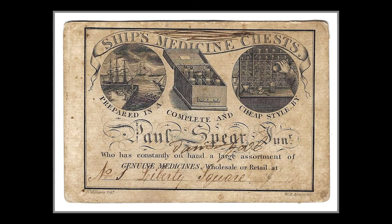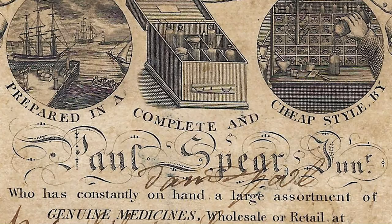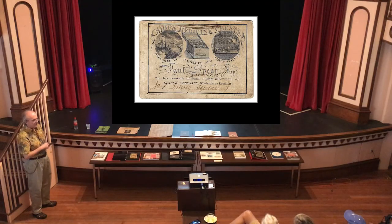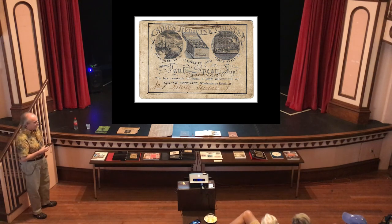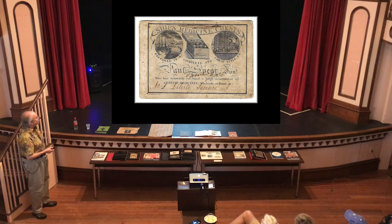Now, at that period of time, business cards were just type, woodblock type. But this particular gentleman, Paul Spear Jr., he's making ship's medicine chests, which today are highly, highly collectible. I've never seen one in the marketplace. I've seen them in museums. And this guy's a manufacturer of them. And he put the engraving of the chest in the center, and the medicine being prepared, and a view, which I'm quite sure is Boston Harbor. Another fellow who was with me said, oh, that's English, but that's not right, because these two engravers, Williams and Anna, are recorded as being engravers in Boston at the time. So it's really a terrific piece.